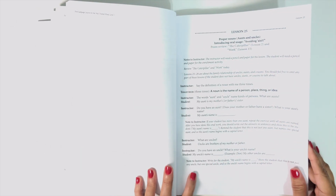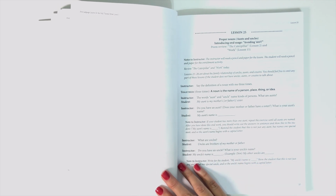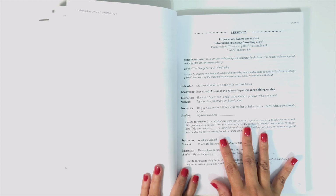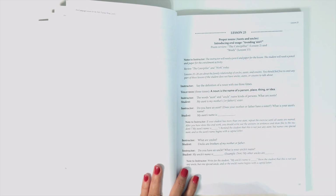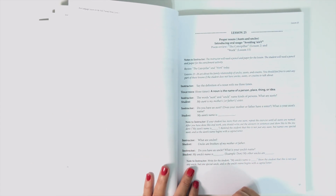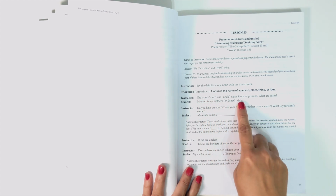Another awkward aspect of this book for us was that the examples used to describe the parts of speech I felt were unnecessarily complicated and sometimes required some pre-reading from me as the parent. So, for example, in this situation, kids are supposed to be learning about proper nouns and the names of people, but then added to this was this lesson on family relationships, and that's throughout this whole part of the book. They talk about family relationships. For example, it says here the words aunt and uncle name kinds of persons.